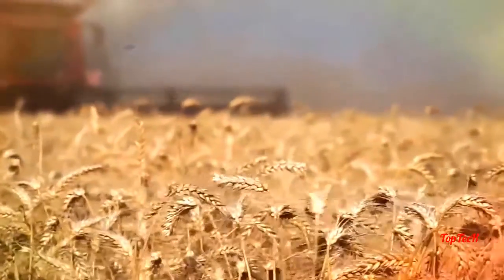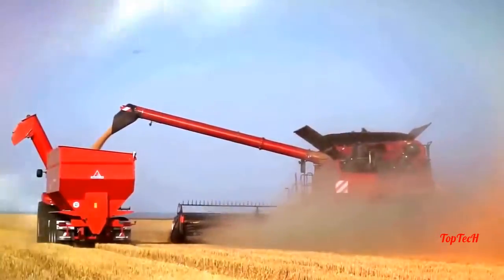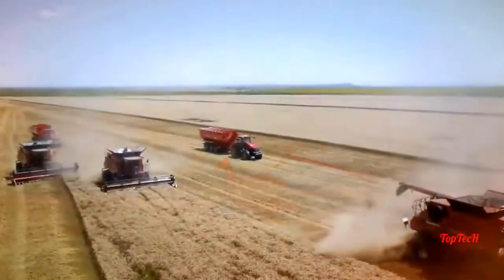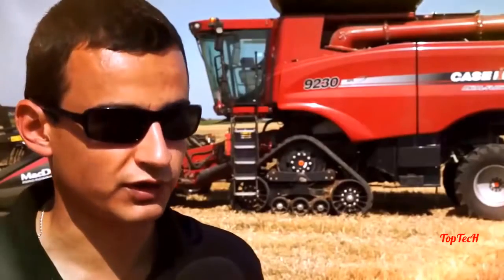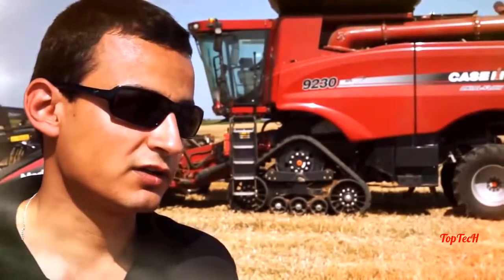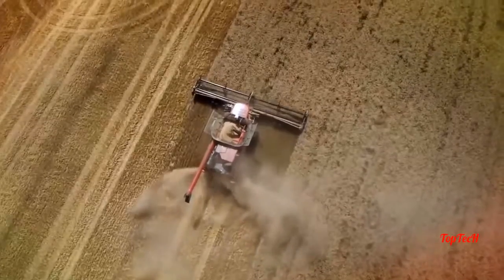This combine harvester is equipped additionally with yield and moisture monitor kit, which, together with the automatic guidance system, allows us to perform mapping of the fields, i.e. to gather information for the yield and moisture at any time and at any point of the field. Application maps.